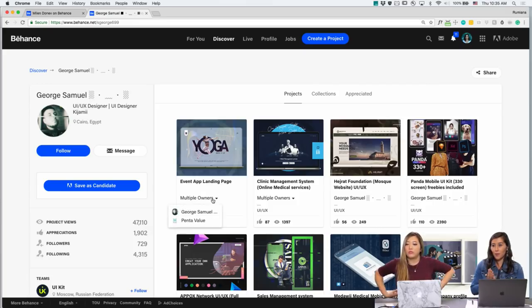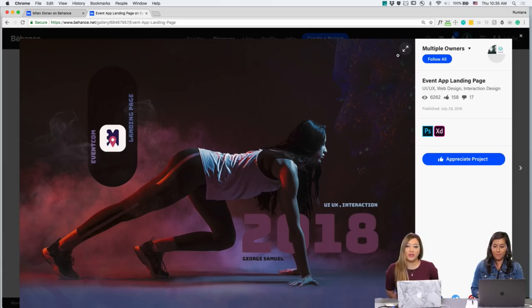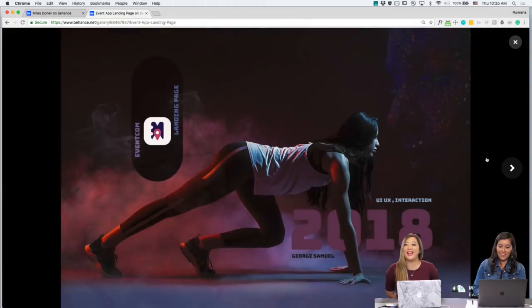And one thing, good job on having multiple owners. Always give credit. Yes, tag your team, because I think that separates you from anyone else. Loving the use of the full width. Let's go even bigger. Really great experience. Yeah, let's go bigger. I like this image a lot. It's a nice use of typography and image.